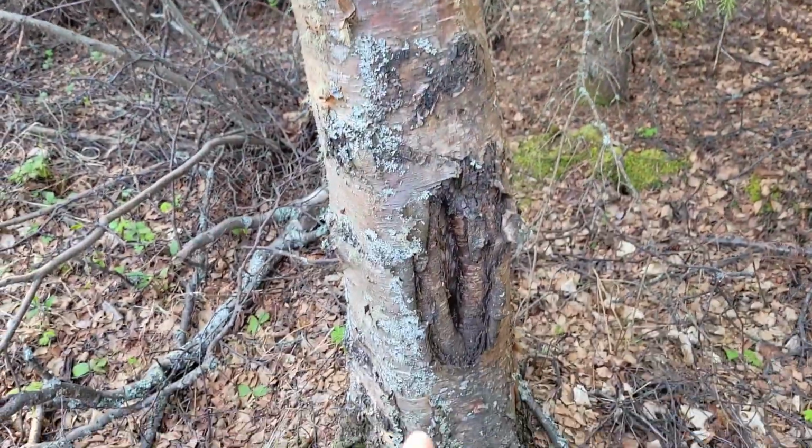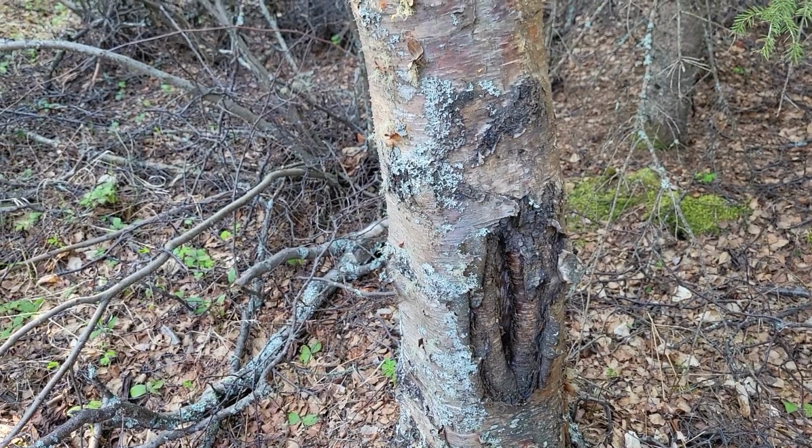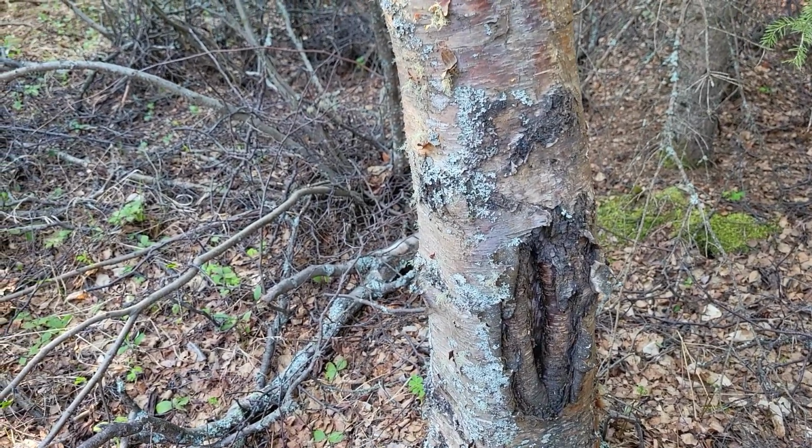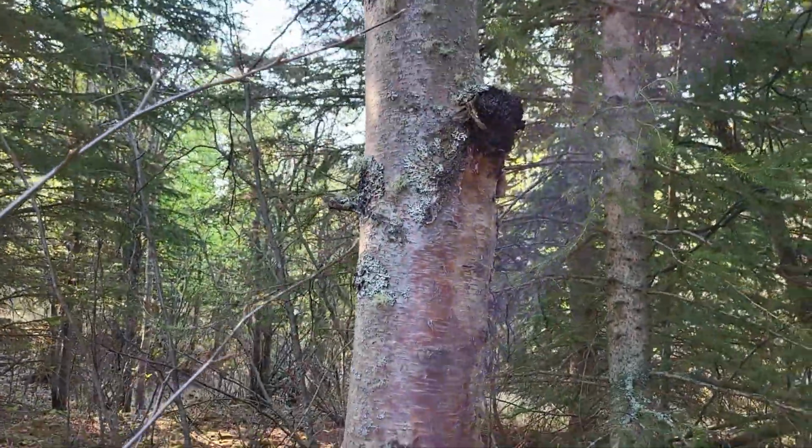And we're on kind of a trail. This is actually a machine scar from logging in here. So this tree was damaged. Is probably how that infection happened. That's always how the chaga ends up there.